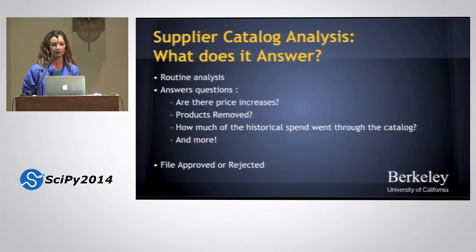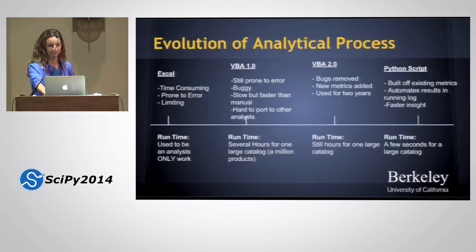This is a great question because if we notice that a supplier's catalog is not offering what most of our users are buying, we will want to do those negotiations so we can input those products into a catalog to make it easier for our end users. And then from the supplier catalog analysis, the file will either be approved or rejected. And I do send the results to an IT manager, so he'll tell me what to do.